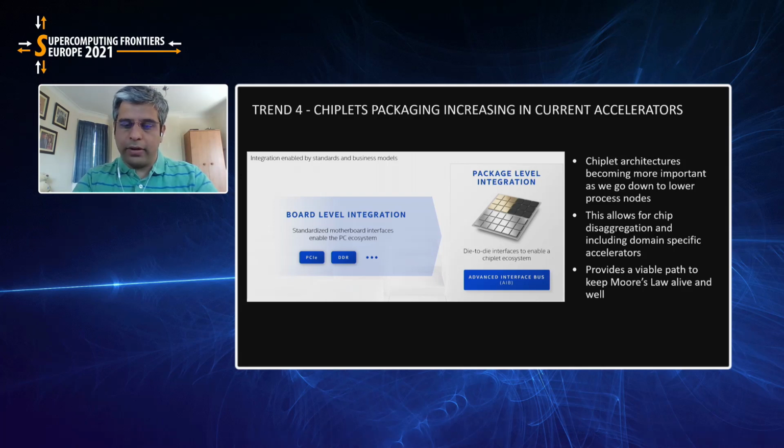Perhaps you can say some of the chiplet-based FPGAs can be considered like that, for example what Xilinx does in Versal, but it's not mainstream yet. But this is something that I think will become mainstream pretty soon, from what is coming from the Intel side, and AMD is already providing that. So chiplets are one way where we have a viable path to keep Moore's law alive. The next slide, please.